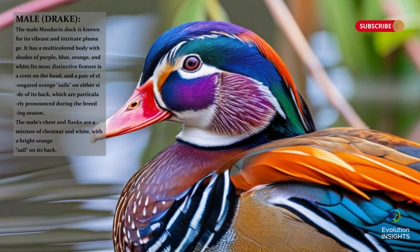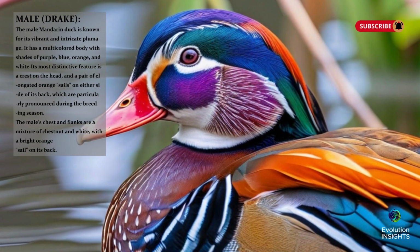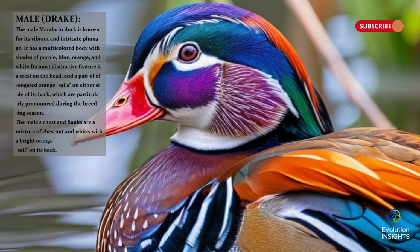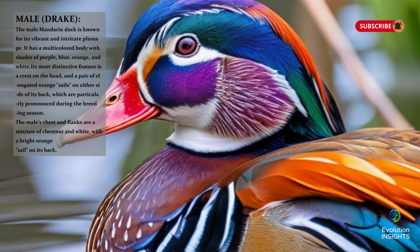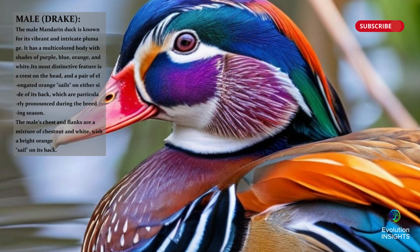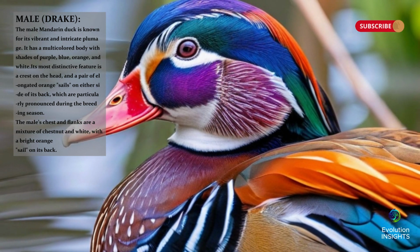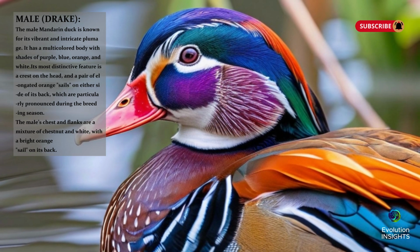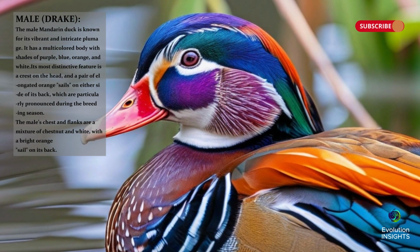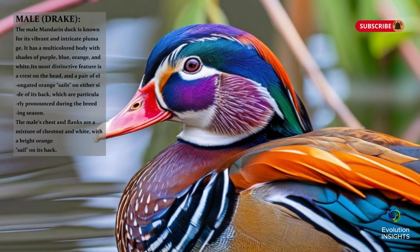Male. The male Mandarin duck is known for its vibrant and intricate plumage. It has a multicolored body with shades of purple, blue, orange, and white. Its most distinctive feature is a crest on the head and a pair of elongated orange sails on either side of its back, which are particularly pronounced during the breeding season. The male's chest and flanks are a mixture of chestnut and white, with a bright orange sail on its back.